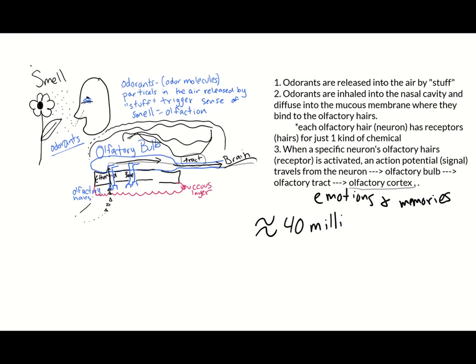So 40 million different receptors. And I'm going to abbreviate that. So this is going to translate into us being able to identify about 10,000 different smells. Okay, so remember, everything pretty much has or is made of a combination of odorants.